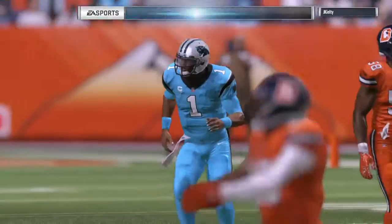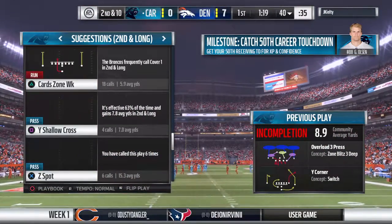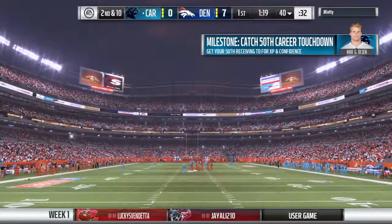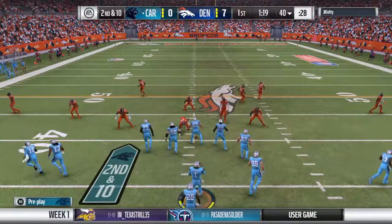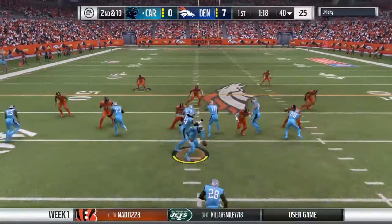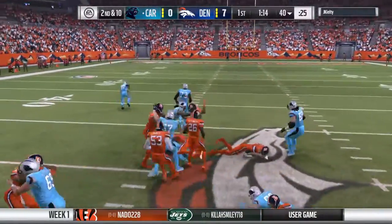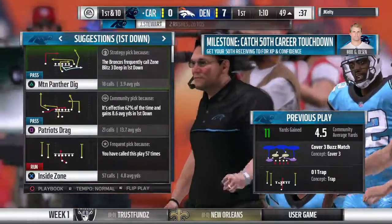And he slings one that's incomplete. Greg Olsen was the intended target, and that'll make it 2nd and 10. Here's the lineup and a big boy in the backfield, Tolbert. It's real easy to look at him and immediately picture a bowling ball scattering pins. That's exactly what Mike Tolbert does. On 2nd down, they run with Stewart. And he's brought down. A nice pickup there of 11 yards, and it'll move the sticks.